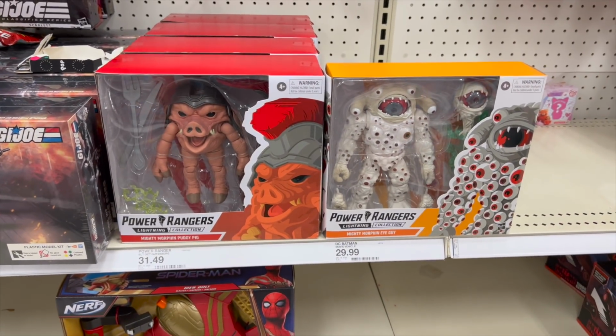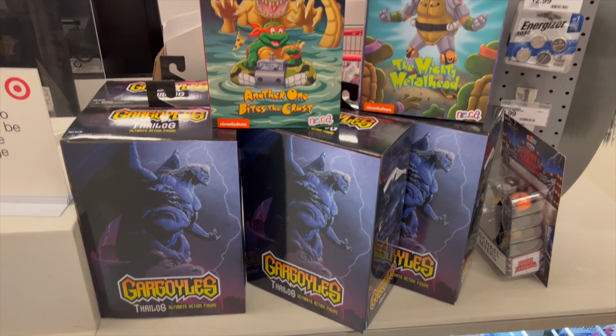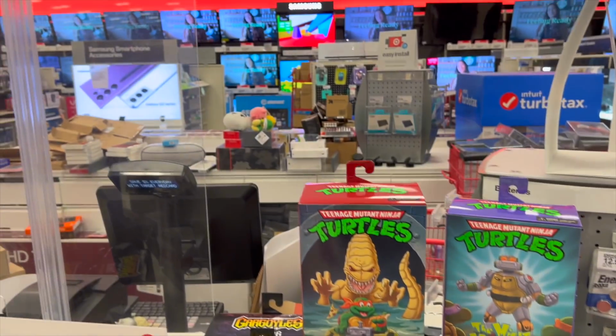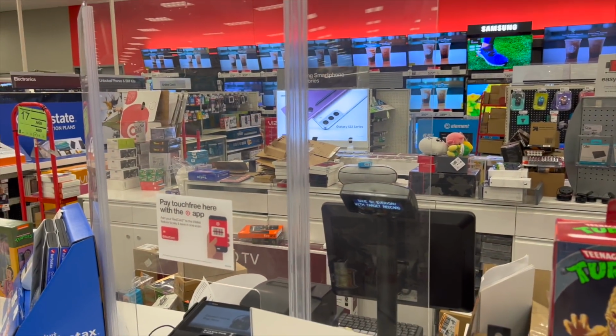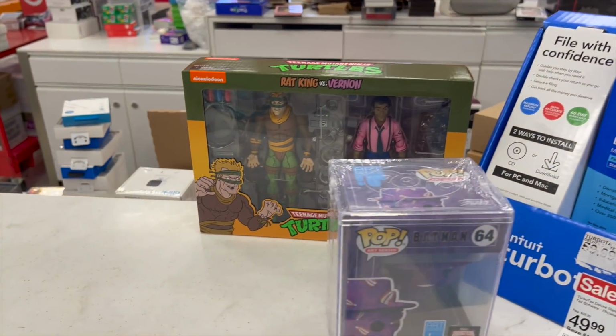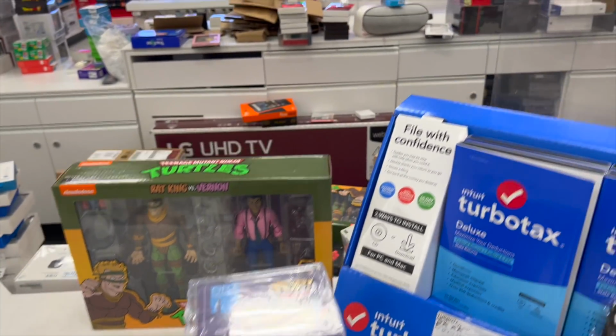Seeing those two out and about. They also got some dialogue and the metal heads in the electronics section over here. So definitely check your electronics section. There's the racking. Got some more of those.